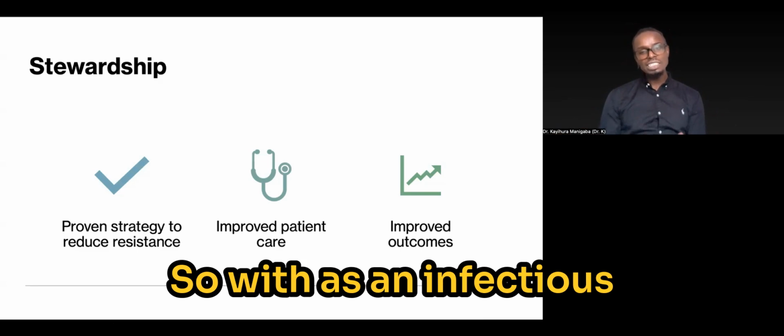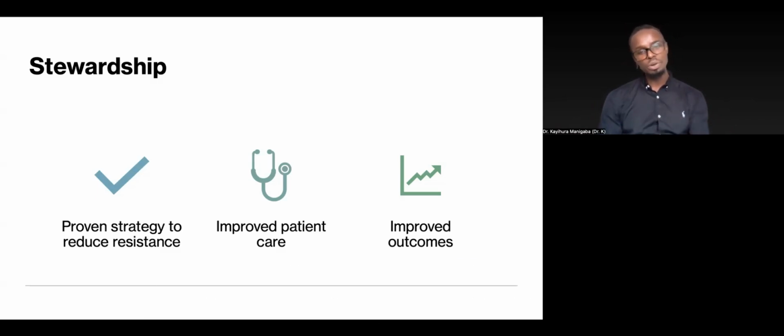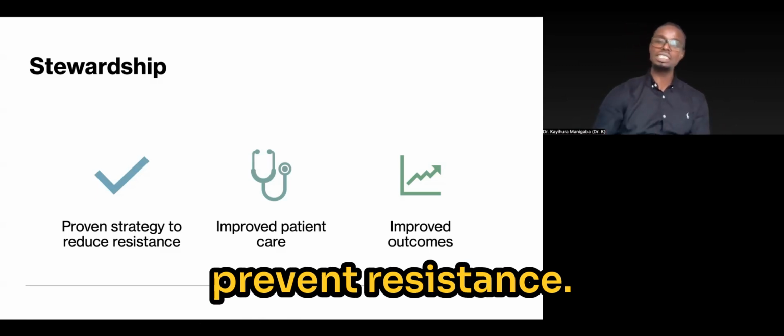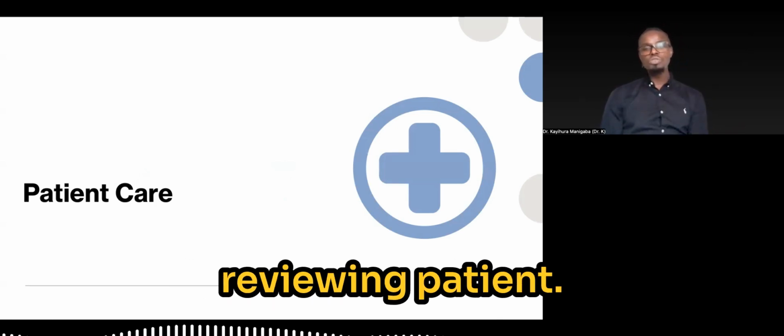So as an infectious disease pharmacist, because you are equipped with all that knowledge, you are able to make sure that we are using antimicrobials effectively and wisely so we can prevent resistance. Another part of your role is providing direct patient care. On a given basis, you're reviewing patients.